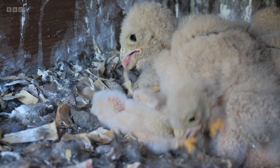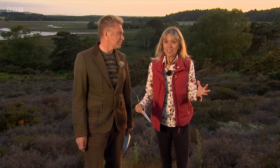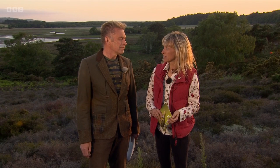Runty, unfortunately, didn't make it. This is the heartbreaking bit, when you see all the other chicks peck away at it. This is all insurance, isn't it? I mean, six chicks there. It was a lot of mouths to feed. That's why they have so many eggs, because one is highly unlikely not to make it. That one didn't. They won't eat it. I mean, it would be very unusual if those chicks actually ate their sibling. It's more likely that one of the adults will come in and remove it from the nest. But what a shame. I was rooting for it.